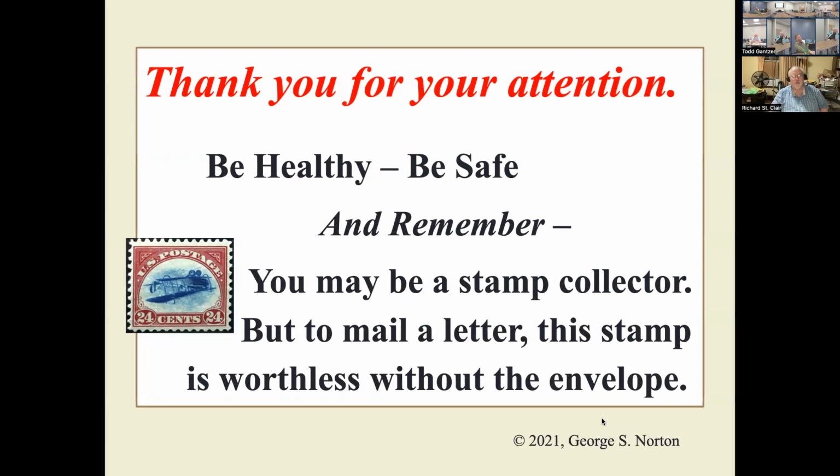Maybe a stamp collector, to mail a letter, this stamp is worthless without the envelope. You can pay hundreds of thousands or millions of dollars for that stamp. But it's only a stamp.